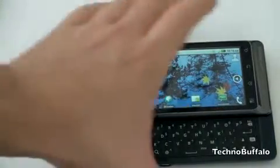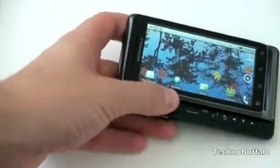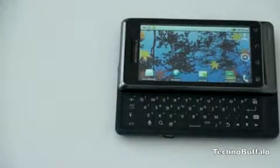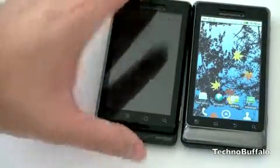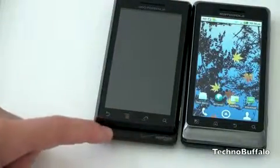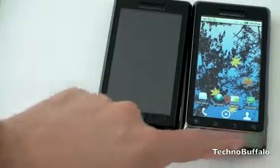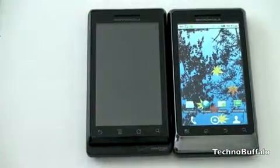Another small gripe is that the keyboard's not spring-loaded, meaning when you slide it out, it doesn't sort of launch out, you have to push it all the way. A very small complaint, something that I missed and that I've seen on other slide-out QWERTY devices. The difference is, again, between the Droid 1 and the Droid 2 from a physical standpoint. This big pronounced chin, which is where the antenna resided, is a little bit less pronounced now. You can still see it a little bit there. It's more of an evolutionary, slightly streamlined design.